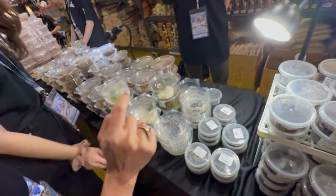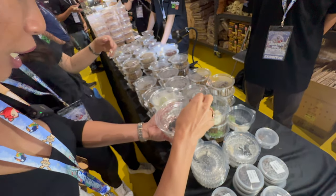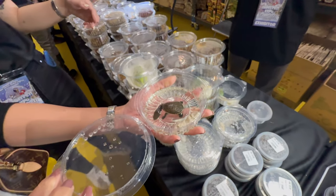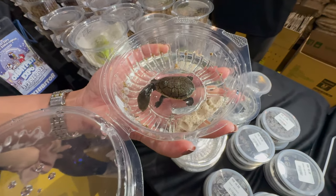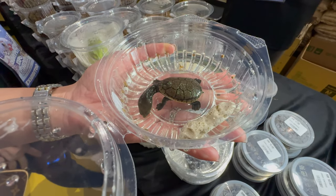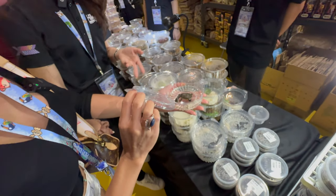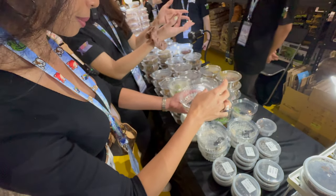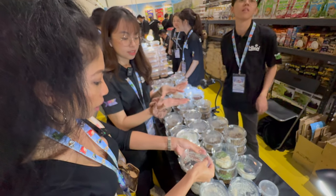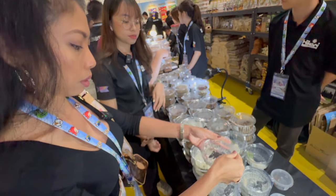Look at this turtle. Look at this guy. Can I open it? Yeah, you can open it. This is the snake neck turtle. Look at the neck, it is very long. Are they soft shell? Yes, they are still soft because they are still small. As they get bigger, the shell will get harder. How big do they get? Maybe like this? They are small. Oh, they are small? Yeah, they are small.